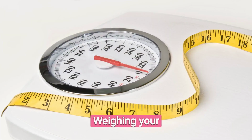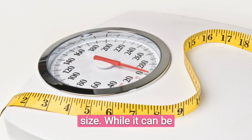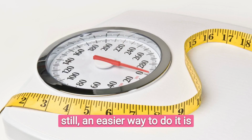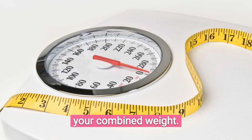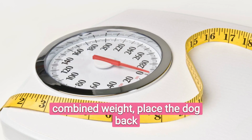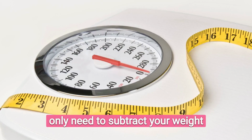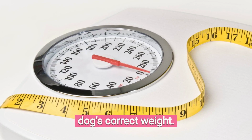4. Weigh them. Weighing your Frenchie is another step in selecting the perfect harness size. While it can be challenging to make them stand still, an easier way to do it is by carrying your dog and stepping onto the scales to obtain your combined weight. After taking note of the combined weight, place the dog back down and weigh yourself alone. Now, you only need to subtract your weight from the combined weight to get your dog's correct weight.